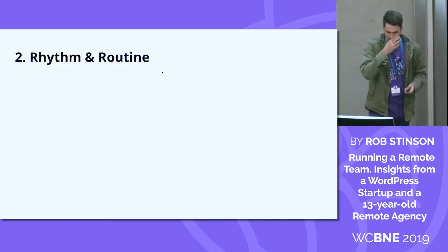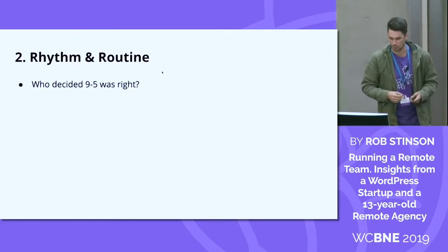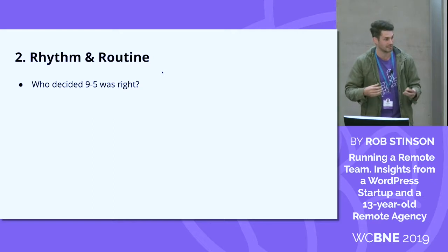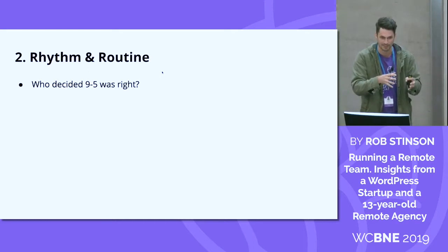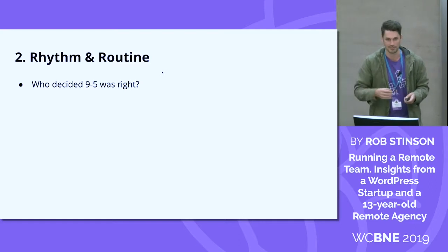Cool, rhythm and routine. Like I said earlier, who decided that 9 to 5 was right? I have three kids, two of them in kindy and prep, so 9 to 5 really conflicts with that routine. And being able to be flexible around that with remote is fantastic.